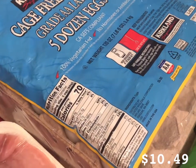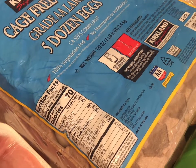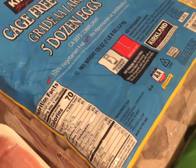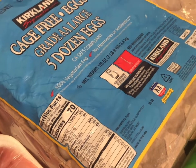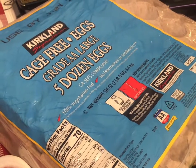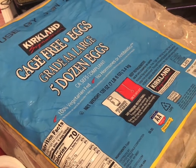I believe the eggs were $12.99, and they're cage-free. Probably not the best eggs, but eggs were a ridiculous price. I usually try to get organic, and I just opted for these. They were $12.99, so that made them like $3.25 a dozen.